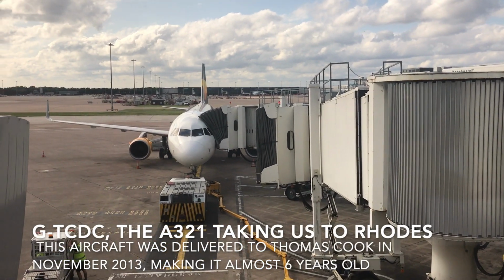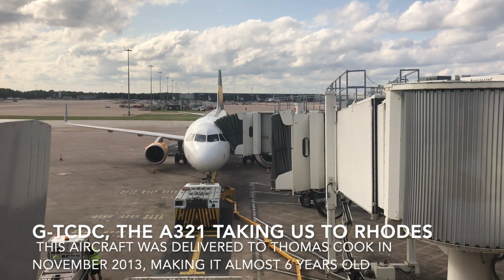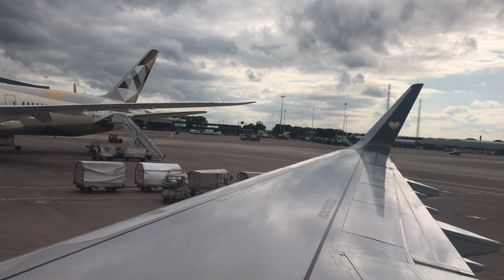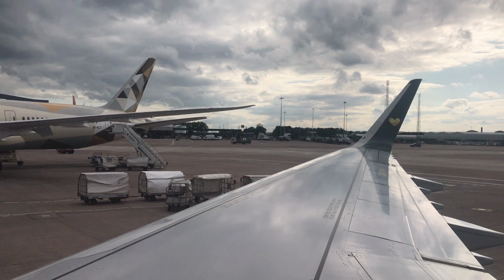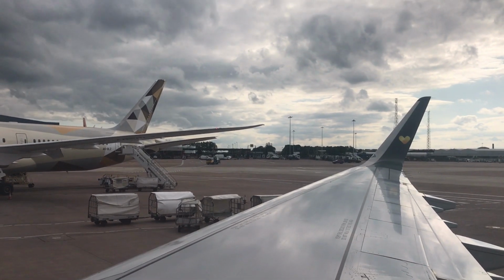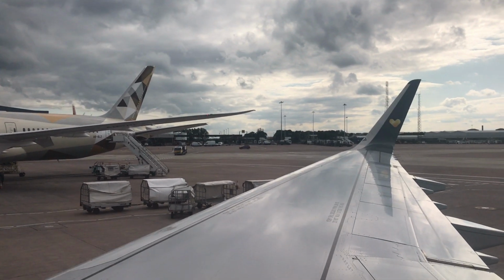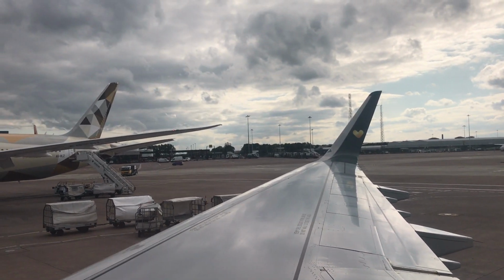Here's our plane then, a bit of a better view. So now boarding. Here's the view on the wing. You can see the nice sharklet, with the sunny weather, and then we've got a beautiful Etihad Dreamliner there. And there's some more aircraft here at Manchester.